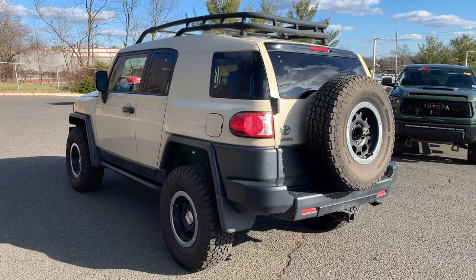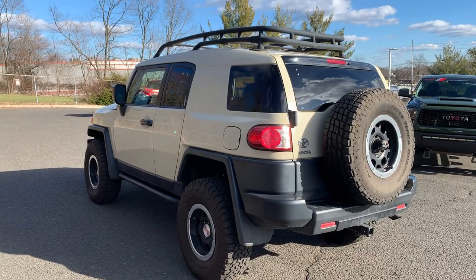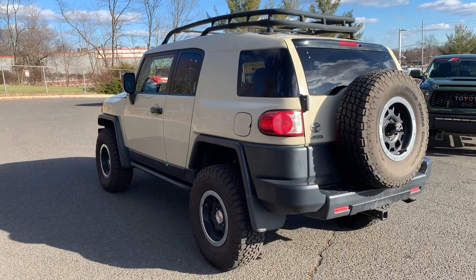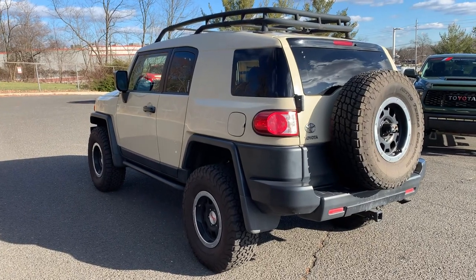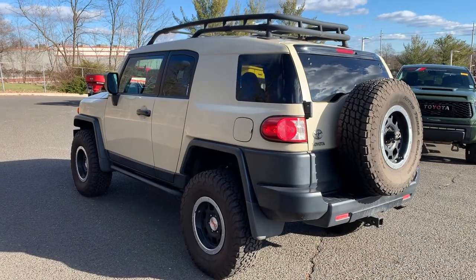Stay tuned. This car is capable of towing over 4,000 pounds. That is by all means a big plus, especially for those that want to tow all kinds of things, boats, lawn mowers, you name it, jet skis. This is the car for you.